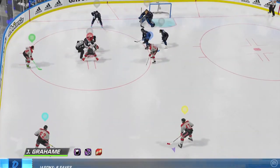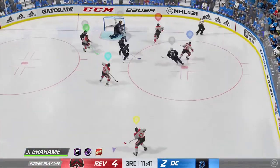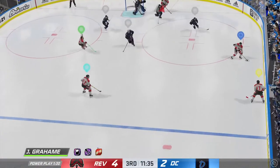Toronto's got the edge in the shot department, a big reason why they lead here in this third period. Hammers a shot, and that one's broken up. Great block there.